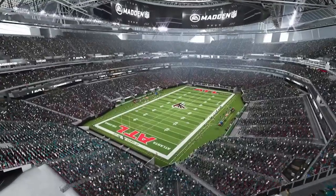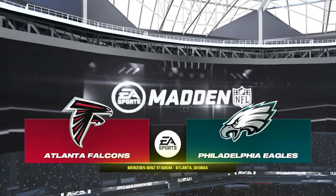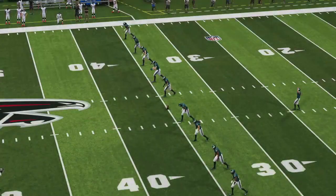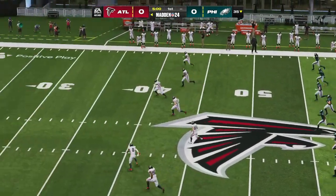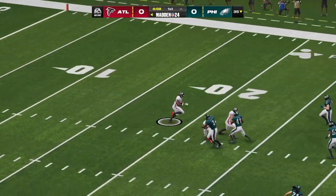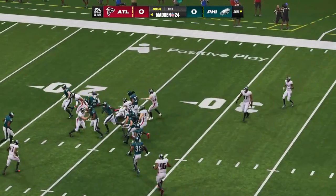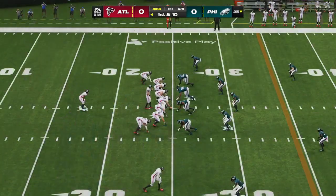First opened in 2017, there's a look at the beautiful state-of-the-art Mercedes-Benz Stadium here in Atlanta, GA. Today we've got an intriguing NFC matchup lined up here, as it'll be the Atlanta Falcons taking on the Philadelphia Eagles. And the tackle going to be made right there at the 25-yard line.